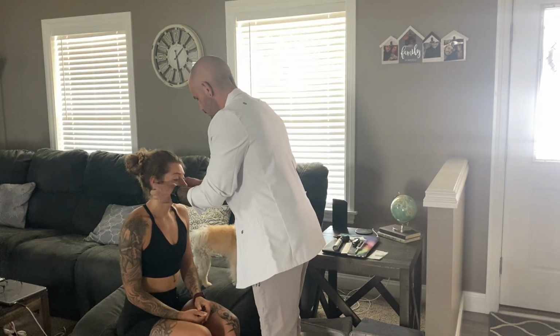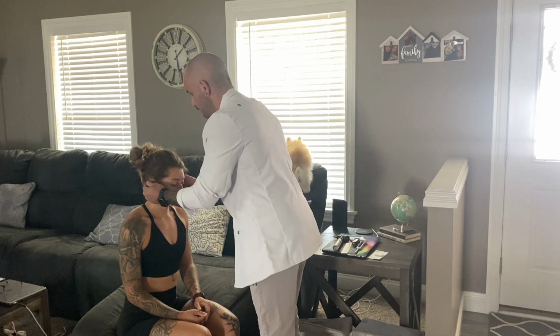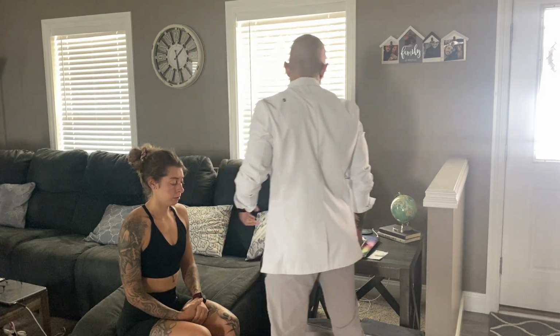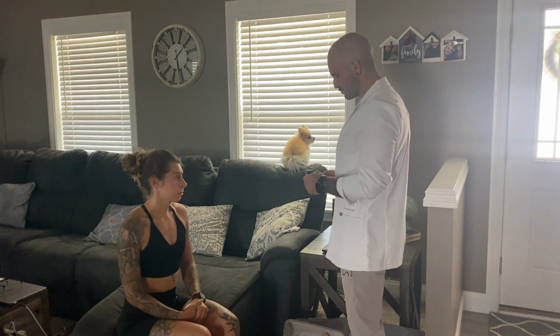So I'm gonna palpate your tragus here. Just let me know if there's any pain or tenderness. Pull up on the auricles, and then I'm going to feel the mastoid bone back here. Any pain or tenderness with that? If you had any pain or tenderness, it could represent otitis media or infection of the ear.